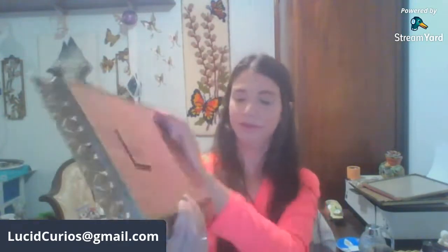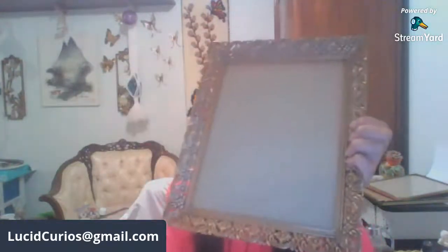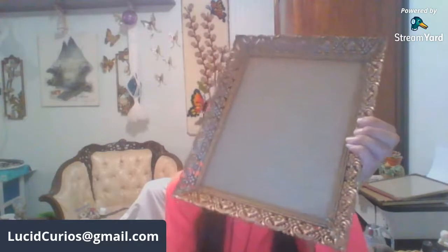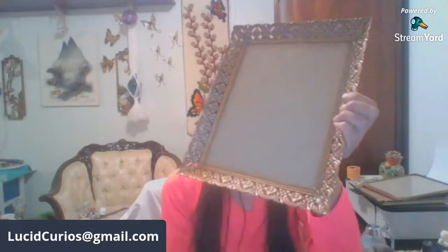But it does have, I swear I just saw it. Maybe it's on the other one. Oh, no, there they are. It has these little hoops on the edges that you could run a chain through and hang it. And it's gorgeous. This picture frame is going to be $8, number 20, for the floral ornate picture frame or dresser tray.